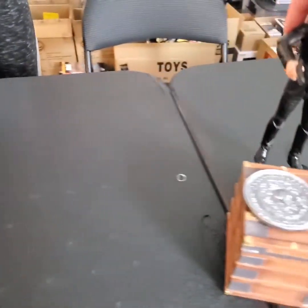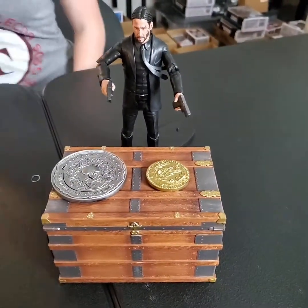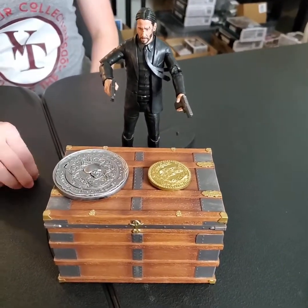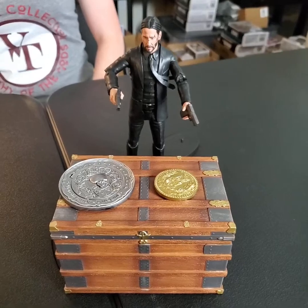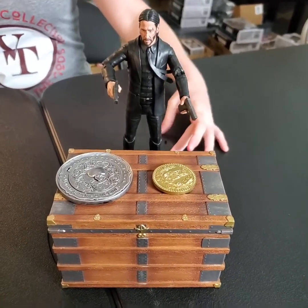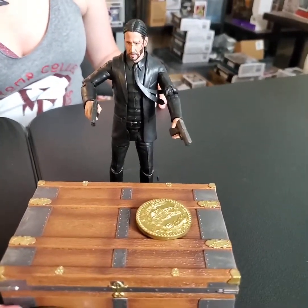So there he is. All in all, at the price point, because of the accessories, I think he's worth the money. This one, we usually don't open toys, we're inbox collectors, but this one I wanted for me. So we decided to share it with you guys, and we hope you enjoyed it.